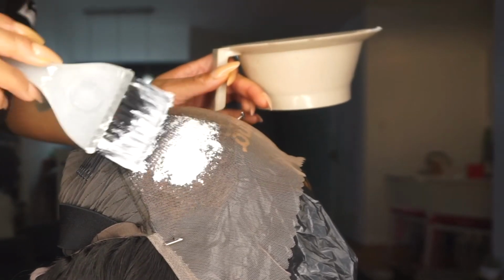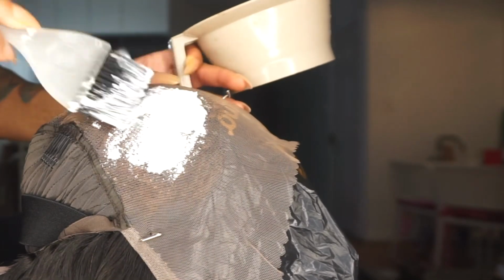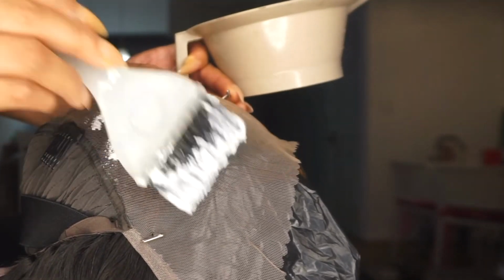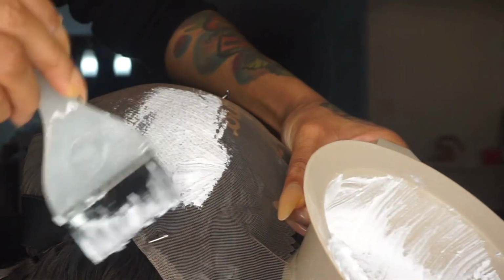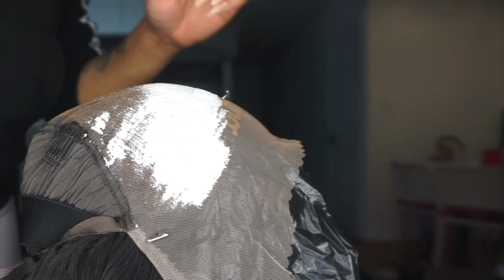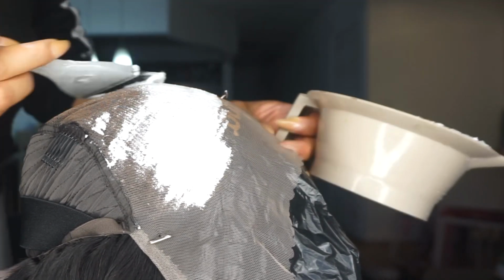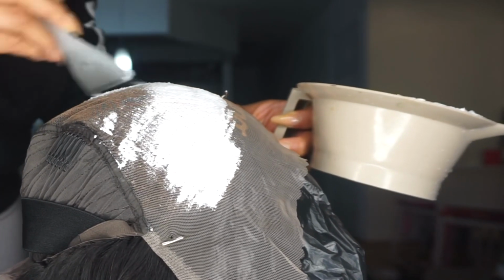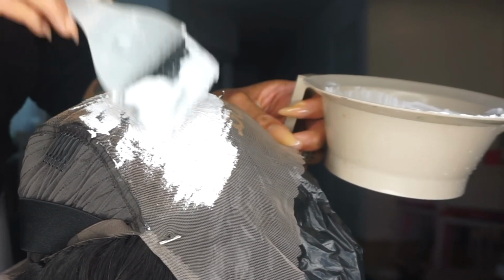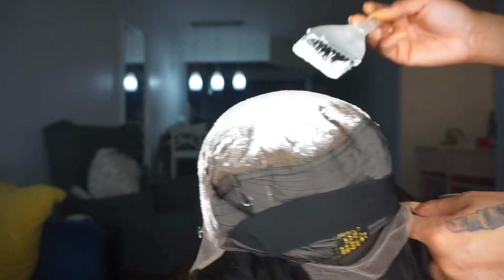This is me going ahead and bleaching the knots so that when I put this wig on my head, the knots will blend, because the knots were just a little brassy. I will say the knots were already bleached as well, which is another reason I was like, this wig must have come from somebody else. Whoever did this was a professional, okay? But this is me just bleaching the knots one more time because they were just a tad bit brassy. But the knots were pretty bleached too.